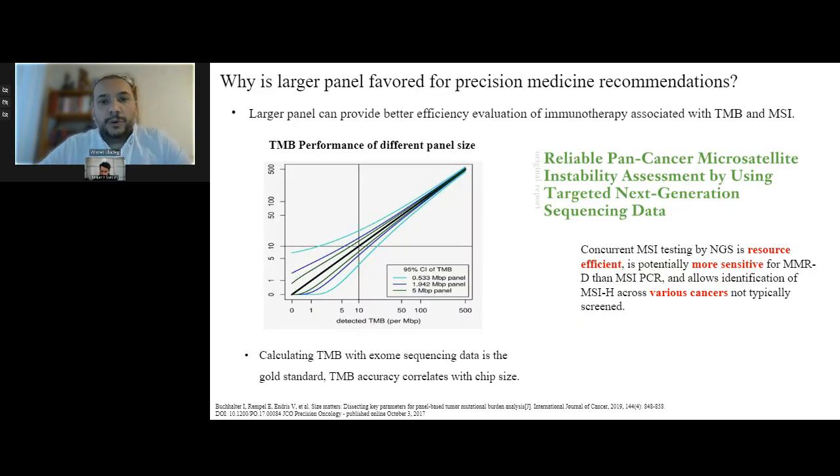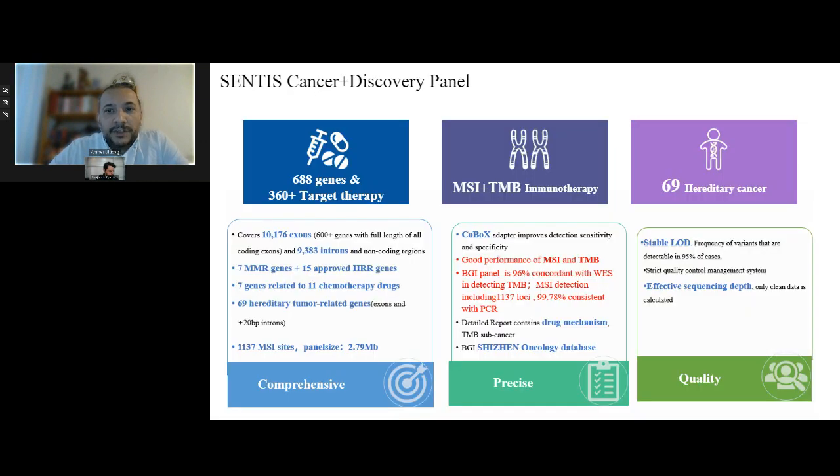Tumor mutation burden represents the number of mutations per megabase harbored by tumor cells in a given neoplasm. So as you see, it's an average number. So the larger the area we sequence, the healthier the ratio we get. As with MSI, the more regions we investigate, the more chance we have to discover. As you see, the Sentis Cancer Discovery Panel includes 688 genes. It's one of the largest on the market.